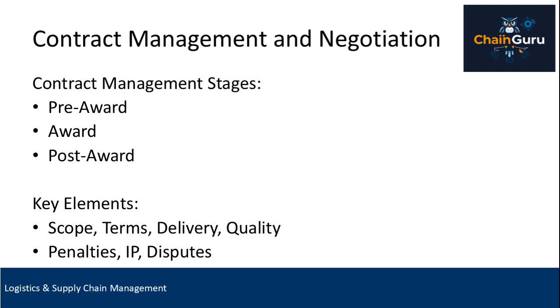Quality requirements. Specifications and performance standards that must be met, often tied to acceptance testing and inspection procedures. Penalty clauses. These are the consequences for non-compliance, such as late delivery or failure to meet quality benchmarks. They protect the buyer and reinforce accountability. Confidentiality and intellectual property rights, critical in industries where proprietary information is shared. These clauses ensure sensitive data is protected and clarify who owns any innovations developed during the contract.